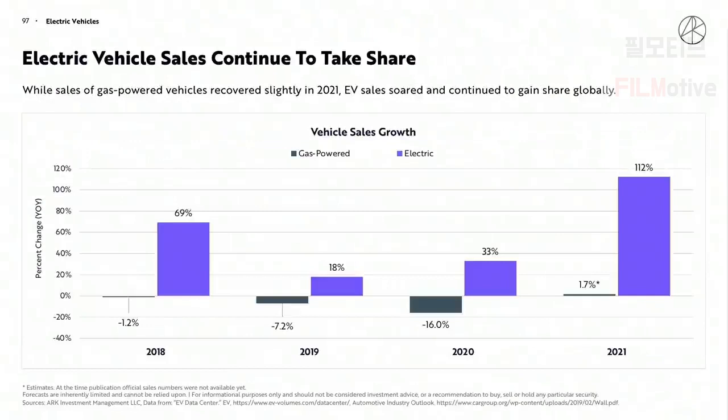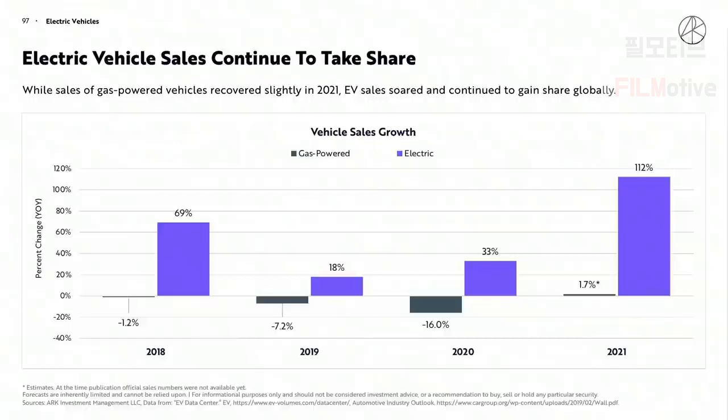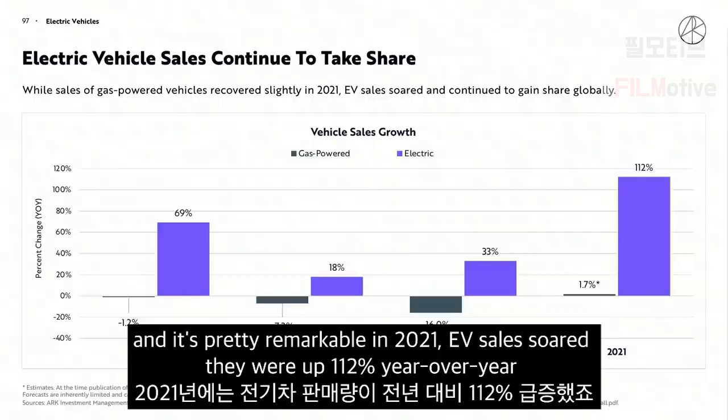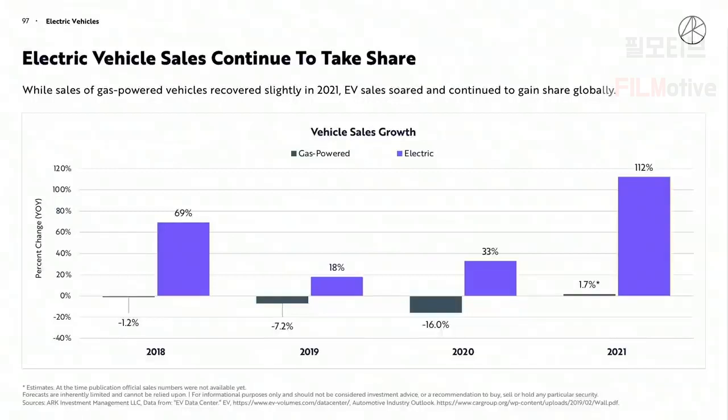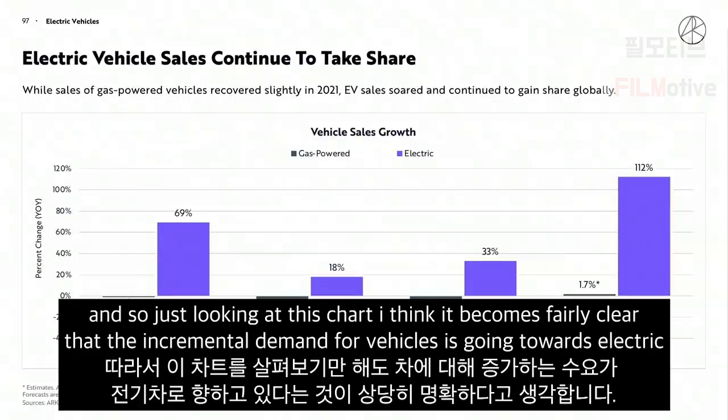So with all of these improvements, we're seeing electric vehicles continue to take share from gas-powered vehicles. And it's pretty remarkable. In 2021, EV sales soared. They were up 112% year over year, while gas-powered sales were estimated to be up just 1.7% off of very depressed levels from COVID. And so just looking at this chart, I think it becomes fairly clear that the incremental demand for vehicles is going towards electric.